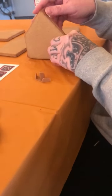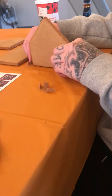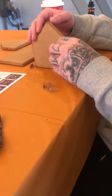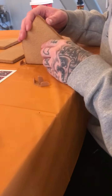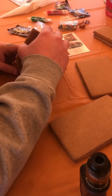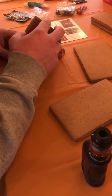Alright, Matt is trying to figure out how to build this house. He's doing it right now. He's getting the roof all situated. Wait, hold on. No, not yet. Gingerbread's supposed to be rectangle. Oh, so you did that already? No, they just came apart. Or wait, no. These are the side panels. They're already broken apart. This is hard, dude. It is hard. I mean, even though this is my first time.